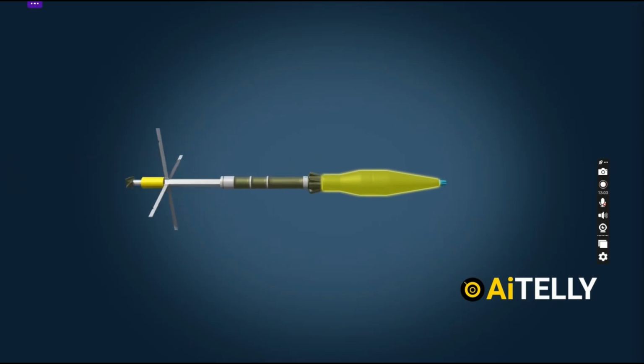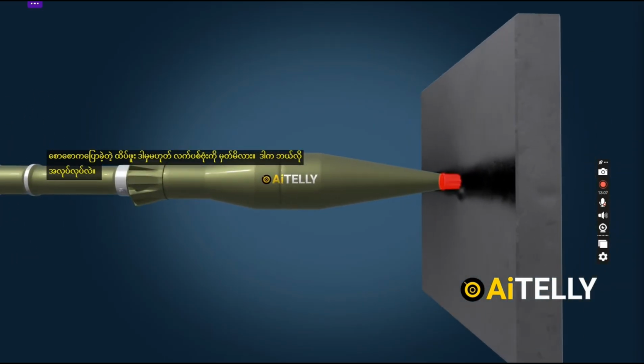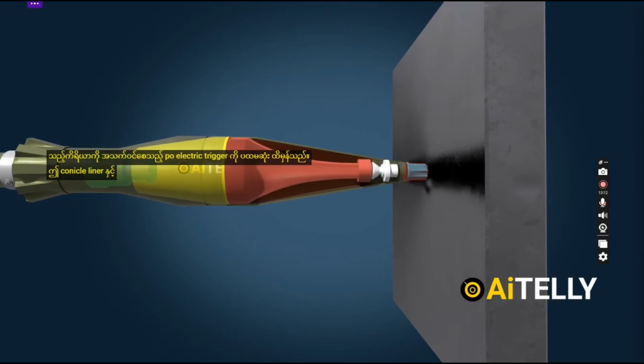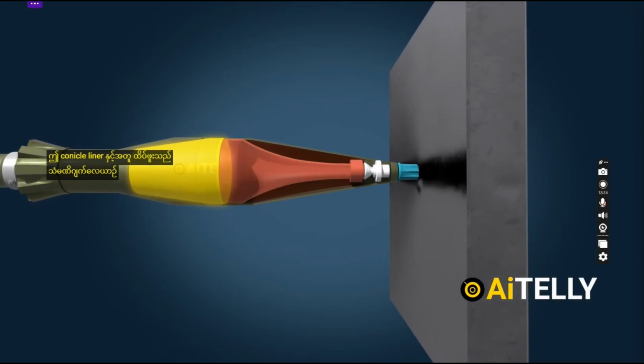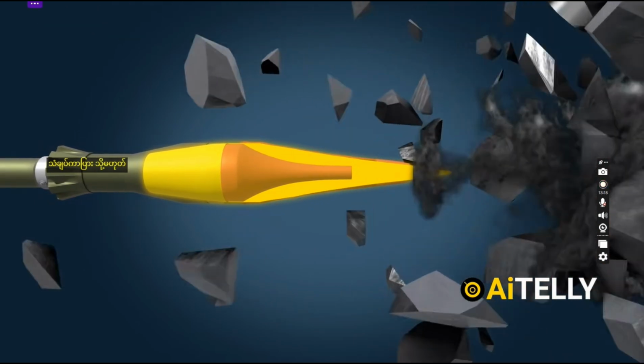Remember the warhead or grenade we talked about earlier? This is how it works. It first hits the piezoelectric trigger, which activates the detonator. The warhead, along with this conical liner, converges to create a jet of steel and heat ready to penetrate a steel armor plate or vehicle.